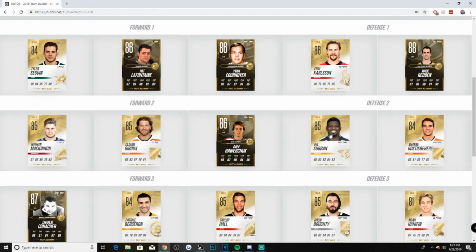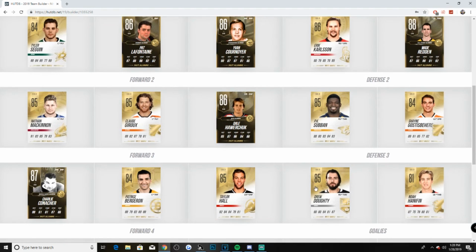Subban is also very good. I haven't actually had the chance to use him, but I've heard nothing but good things about him. Drew Doughty, Noah Hannafin as BU. That's really the main reason for Noah Hannafin being on this third pair. But Drew Doughty is also very, very good.